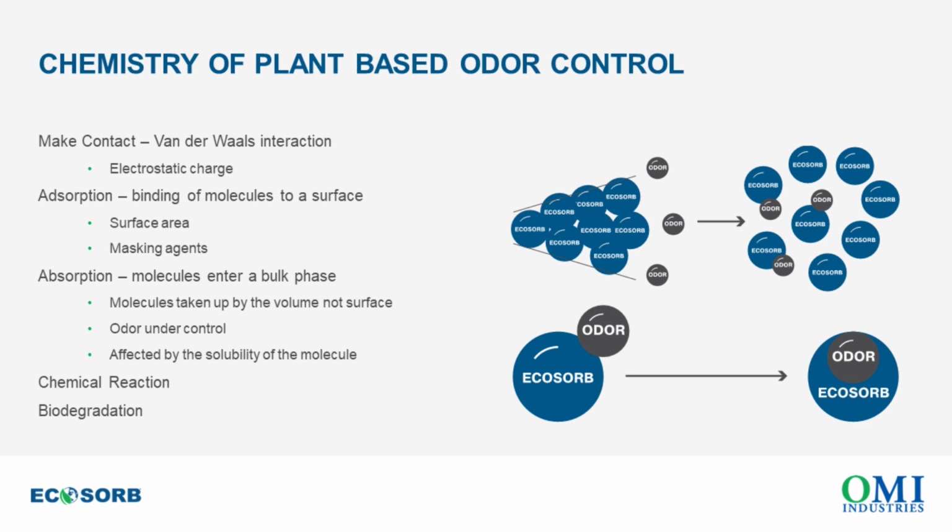After adsorption, we absorb. The odor molecules get absorbed into the EcoSorb droplet, and they're held on to. They don't get back out, and the odor at that point is completely under control. This is, however, highly affected by solubility. So the solubility comes into play with the plant oils. You have to use the right plant oils to get the odors under control. This is why EcoSorb currently has over 200 different formulations with different plant oils in there, so that we can go after any odors that are out there and get them under control.